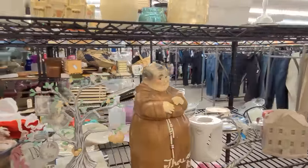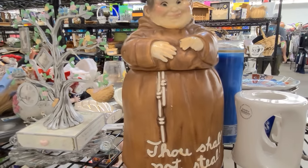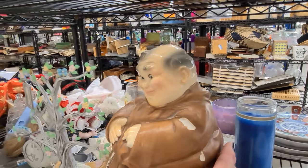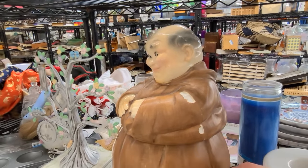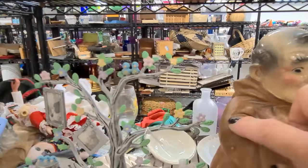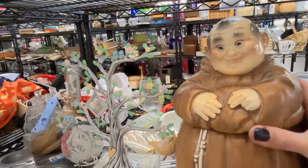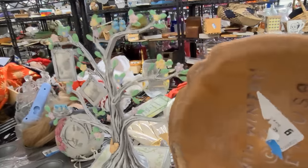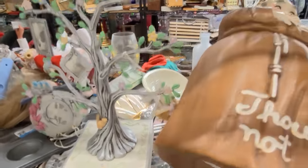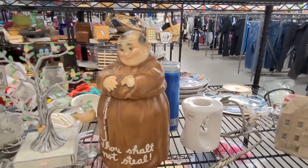Over here is an amazing Twin Winton monk cookie jar. Look at this piece. Thou shalt not steal cookies. Oh no, he's really chipped on his shoulder there. And it actually goes all the way across his top there. I think in order to repair that, someone has actually glued the lid onto the cookie jar. There's the mark, Twin Winton, made in USA. Can't make out how much they're asking for it. But with that sort of damage, I'm going to leave it on the shelf.